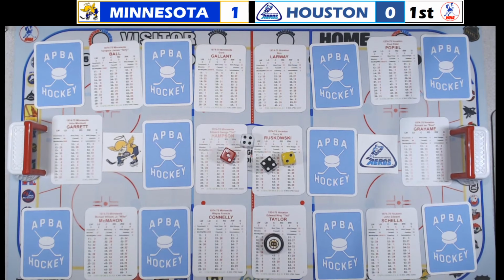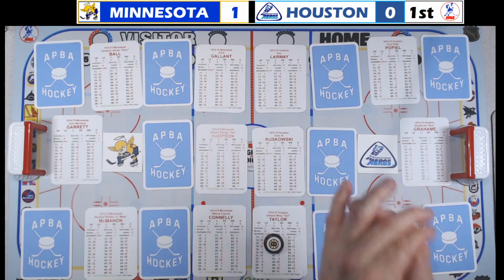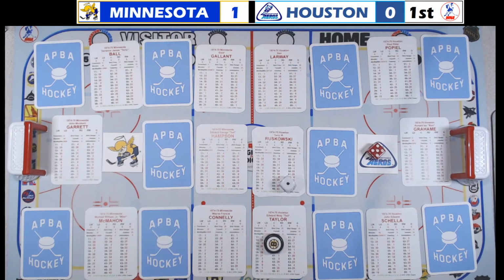So it goes over here to Ed Ray Taylor with the puck. Taylor for the Arrows now. The crowd sensing something could explode here if the Arrows don't get back in this game. At 51, that's going to be a shot on goal.